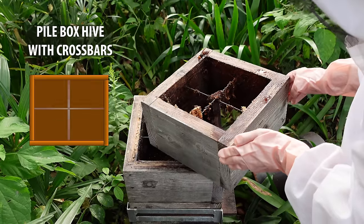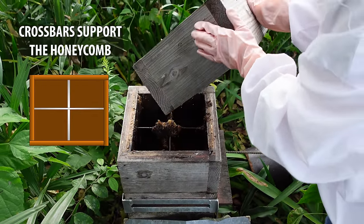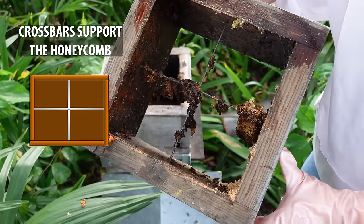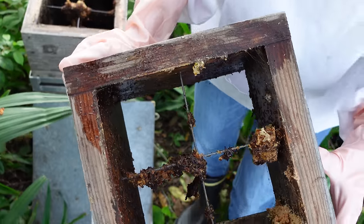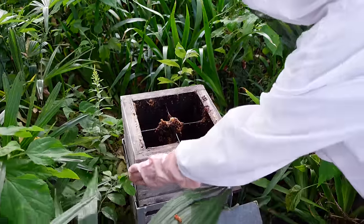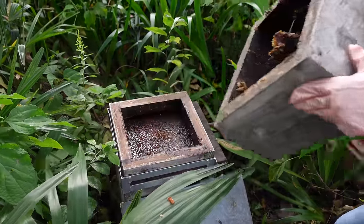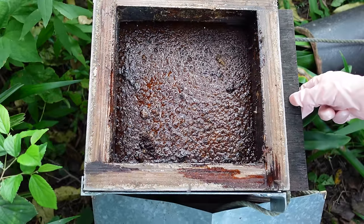There are crossbars inside the pile box hive to help support the honeycomb. However, it was unusually hot this summer. The wax most likely became too soft, resulting in the comb falling. The bottom was so heavy when Mayu was removing it because of all the fallen honeycomb.